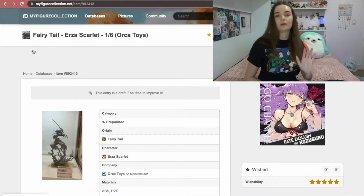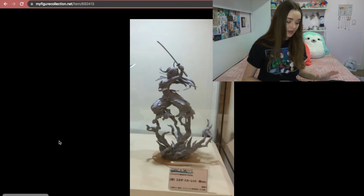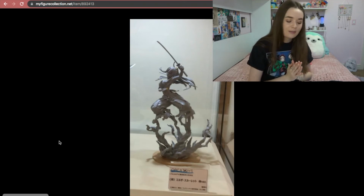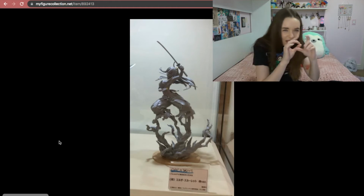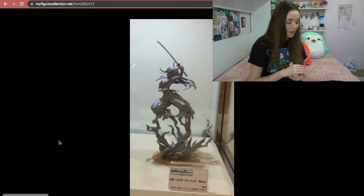Oh, no. We need to talk about this one. This is a draft, a prototype for the Ursa Scarlet 1/6 by Orca Toys. If I have only one wish to grant in this lifetime, it is that this figure will ever exist. The sculpt of this figure, I know it's kind of hard to see, but I've downloaded it and zoomed in and looked at every little bit of this. The sculpt of this figure is amazing. And once they paint her, she will look incredible.